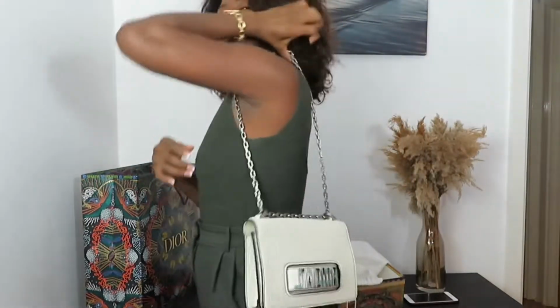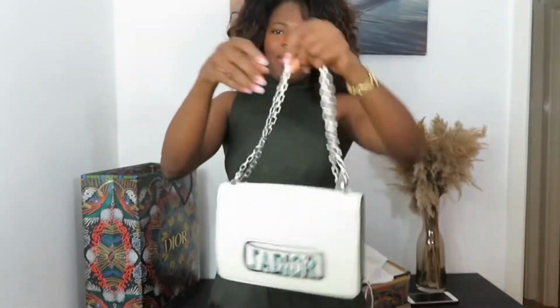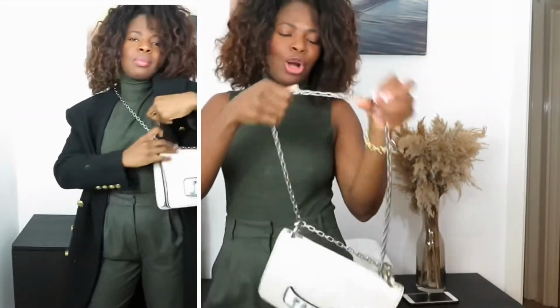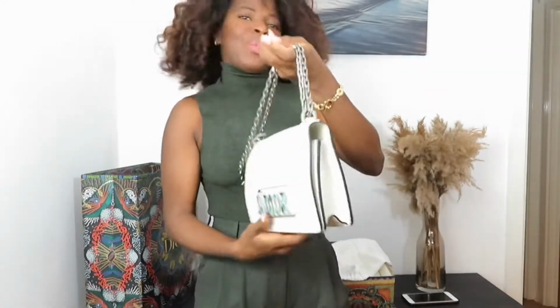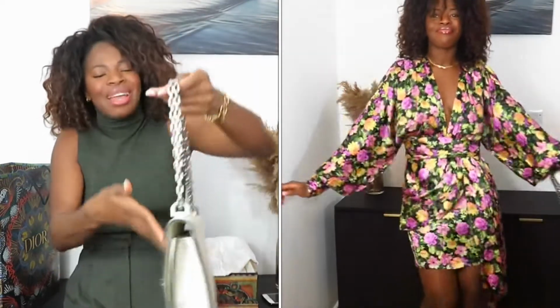So you can wear it like this, or you can hold it like this. I like to wear my bag in a crossbody form, and I like the fact that I can wear it like this. So you can wear it multiple ways. You can wear it as a clutch bag, so you can take the chain off, which I don't think I will, but you can hold it like this as a clutch. And I just love it. It's so versatile.